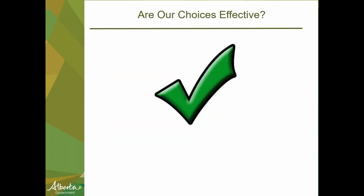So are our choices effective that we're making? We do now, through research conducted through FRI, we do have evidence that supports and justifies that our program is effective and that overall we have made good choices. We have been able to decrease the scale and the impact of the mountain pine beetle infestations in Alberta, which is excellent information for us to have to justify the program.